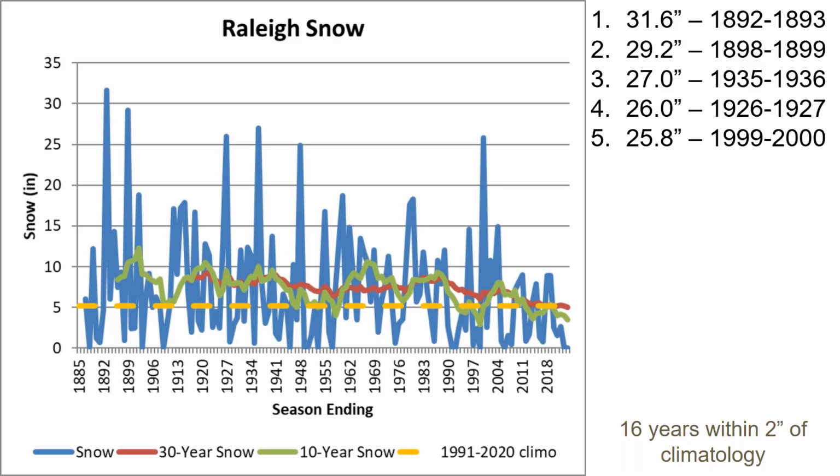But if you were to take a running 30-year average or a running 10-year average, those are the green and red lines that I have on the plot. So you can see that if you were doing a 30-year running total, looking at 1920, that was closer to 10 inches. And then you can see it's slowly come down, particularly over the last 30 to 40 years. And that's how we have the current 5.2 inches. In the upper right, I've listed the 5 snowiest seasons on record in Raleigh.